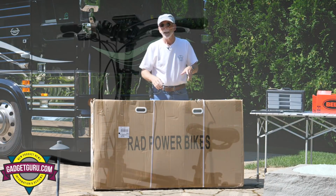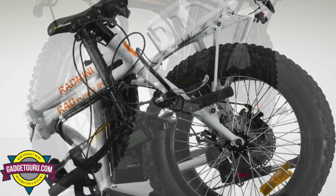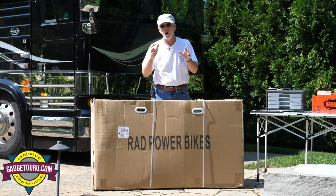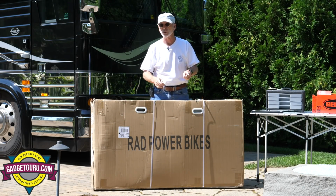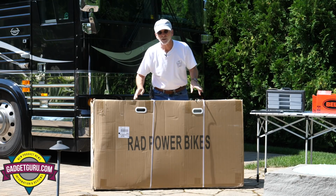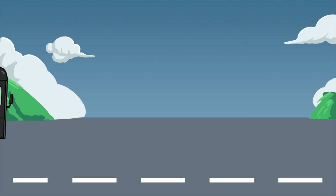Inside this box is one of the newest, highest tech folding bikes. It's electric, it's pedal assisted, it's supposed to be sturdy and designed for on-road or off-road usage. It's also supposed to be pretty easy to assemble. So stay tuned because that starts right now on the Gadget Guru.